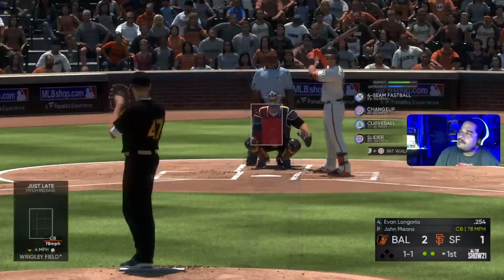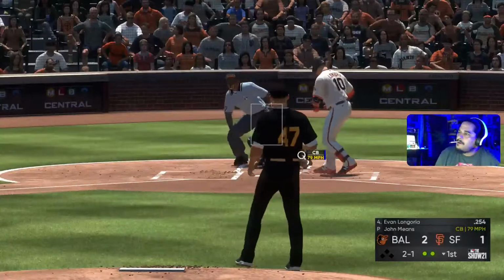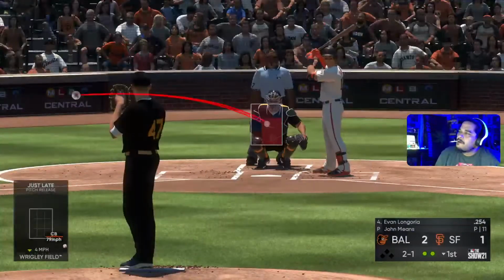And here's a curveball in the dirt that time for a ball. 1-1. 2 balls and a strike to Longoria. 2 out, nobody on.